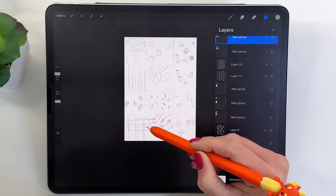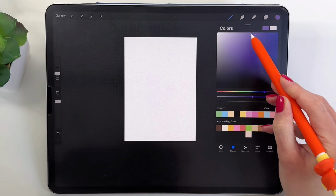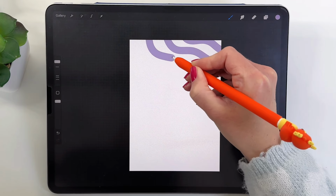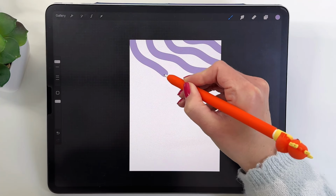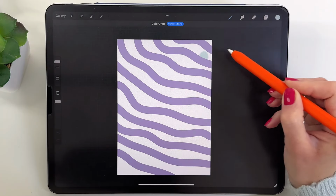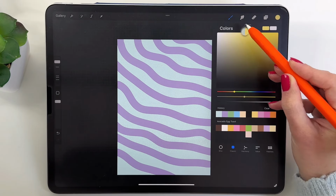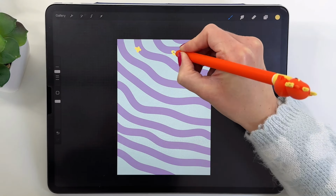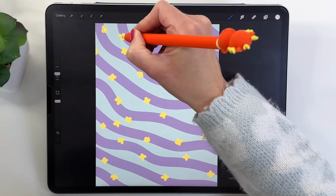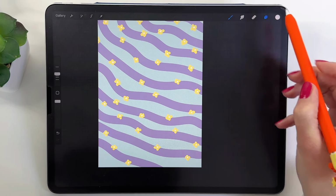Now it will be some lines with some flowers on top of it. I'll take maybe something purple. I don't have anything purple yet. I will draw here some lines like that. I'll add here background. And now on top of this, I'll add here some flowers in yellow color. Okay, this one is done.